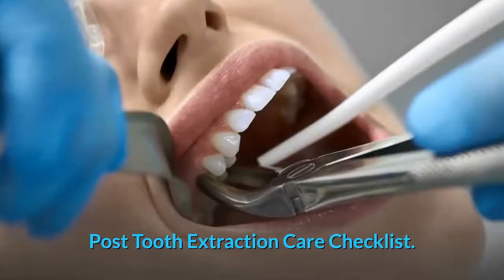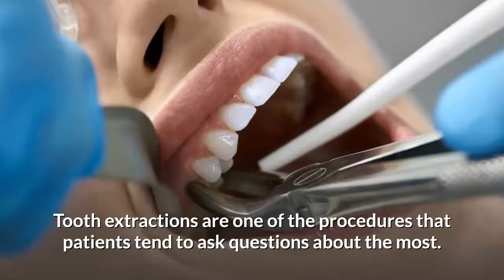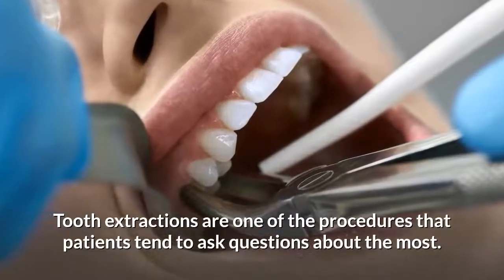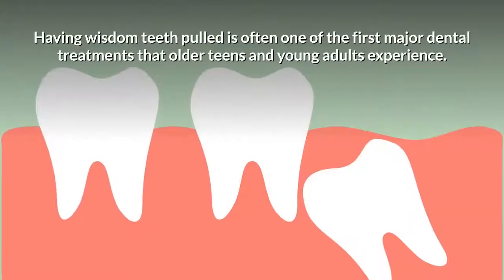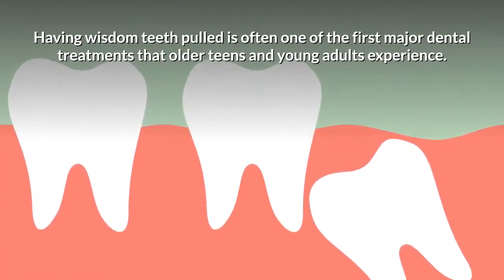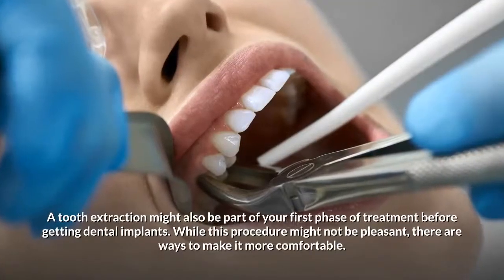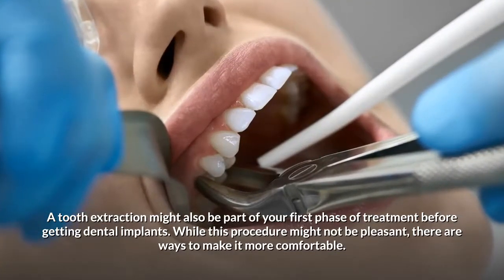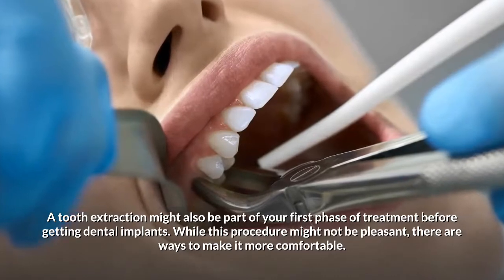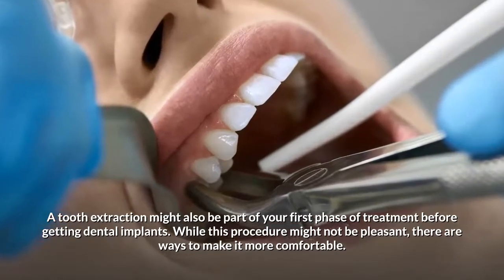Post-tooth extraction care checklist. Tooth extractions are one of the procedures that patients tend to ask questions about the most. Having wisdom teeth pulled is often one of the first major dental treatments that older teens and young adults experience. A tooth extraction might also be part of your first phase of treatment before getting dental implants. While this procedure might not be pleasant, there are ways to make it more comfortable.